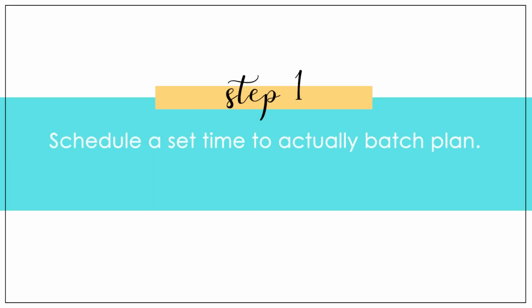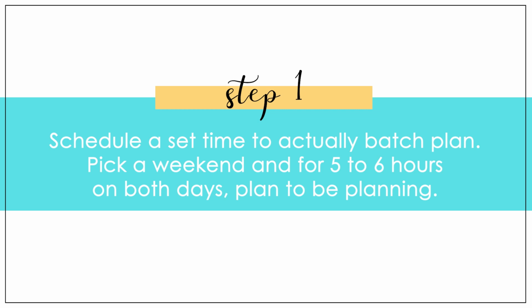All right, so the steps to get started. Number one is you will want to schedule a set time to actually batch plan, like it's on your calendar and nothing can interrupt it. Pick a weekend and for 5 to 6 hours on both days, plan to be planning. I know that sounds crazy, but putting in the work up front allows you to reap the benefits exponentially in the long run. It is so worth it. So grab snacks, drinks, all of the books that you need, supplies, activities you want to teach, whatever else it is that you need, and get focused.